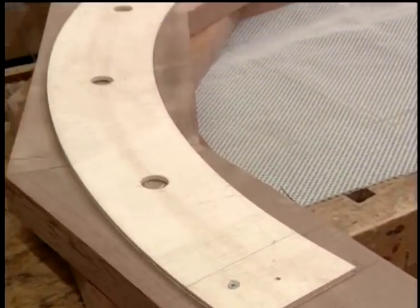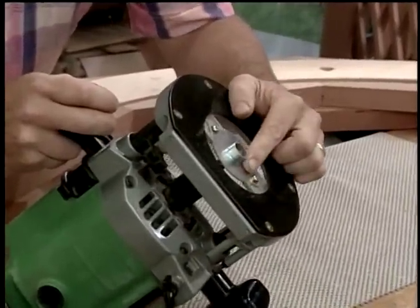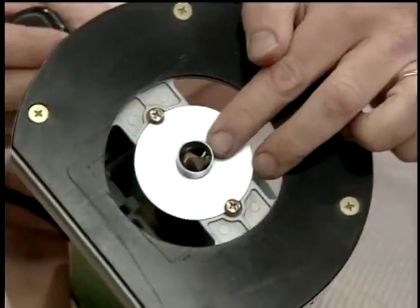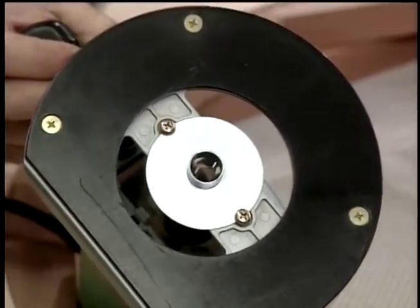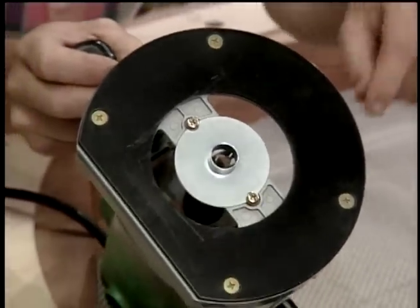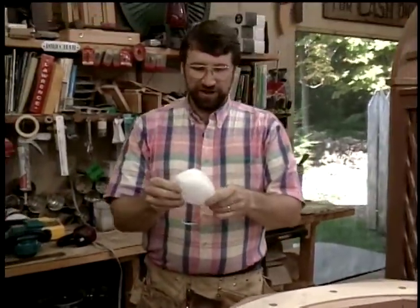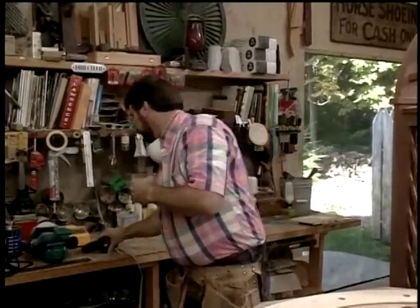Now, that template will be used with my router, which is set up with this collar, which will ride against the edge of the template, and a half-inch straight-cutting bit. Now, I have to cut all the way through, so I'll only take about a quarter of an inch at each pass. I'm also going to wear a dust mask because redwood makes pretty fine dust. And, of course, hearing protection for the router.